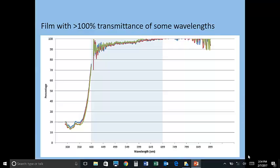Now, when we were doing our measurements, one of the things that surprised us, we thought we had some errors, but we were actually getting greater than 100% transmittance at some wavelengths, and we were wondering what was going on. But it turns out that what hits the plastic doesn't always come through at exactly the same wavelength.